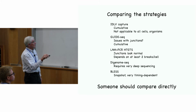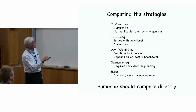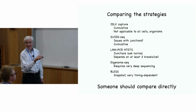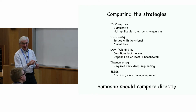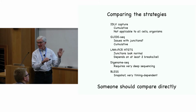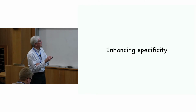BLESS is just a snapshot. It's very dependent on the timing of the snapshot you take relative to the introduction of the nuclease. DiGenome-seq requires very deep sequencing, and HTGTS, high throughput genome translocation sequencing, depends on getting at least 2 breaks in the cell, so you have to kind of overcut in order to see anything. So they all have some drawbacks, and someone should sit down and compare these with dozens and dozens of guide RNAs to see if they all agree.